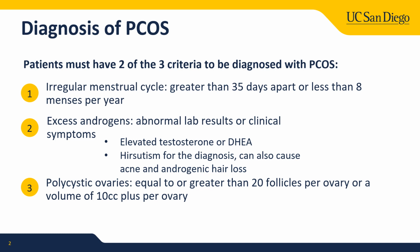So that's going to be cis male pattern hair growth, like on the face, chest, upper legs. These androgens can also cause acne and hair loss on the scalp. The third one is the appearance of the ovaries on ultrasound. So the ovaries on ultrasound are going to have a bigger volume, and they're going to have 20 follicles or more per ovary on either ovary.